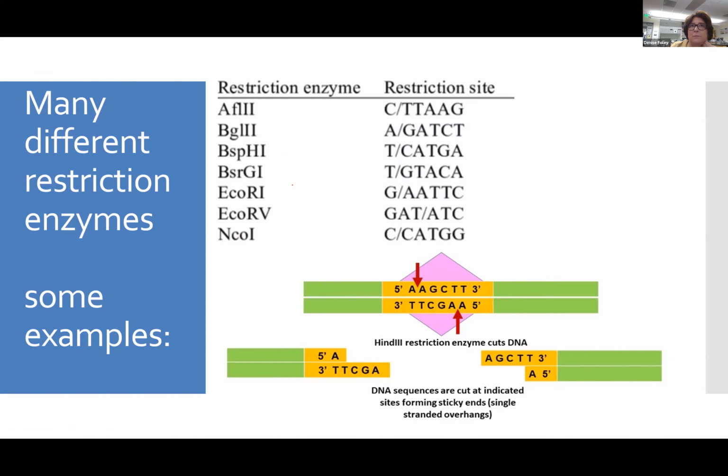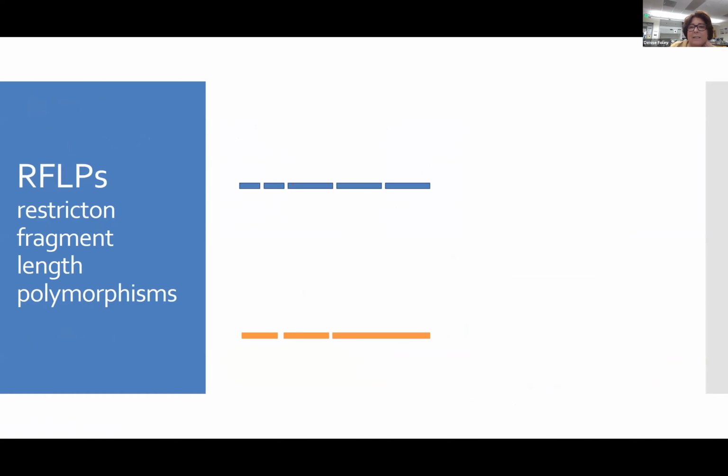All right, so what have we done so far? We've copied the piece of DNA that we wanted, and then we cut it with specific restriction enzymes. We're not done. We have three more. The third step is last, right? So what we're going to have to do is look at differences and be able to visualize them. So how we see differences is in the patterns that will be created after we cut with restriction enzymes, the same area, right, in different individuals.